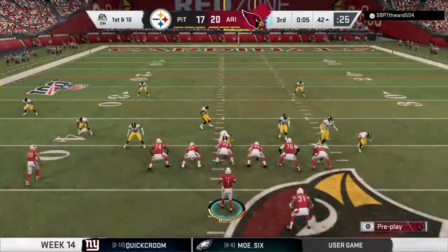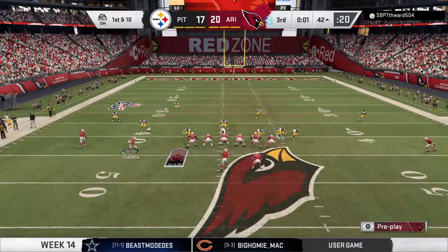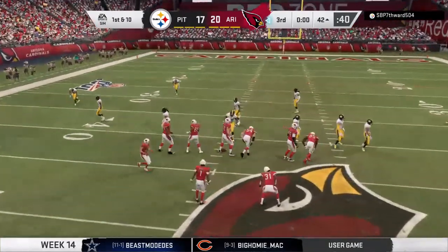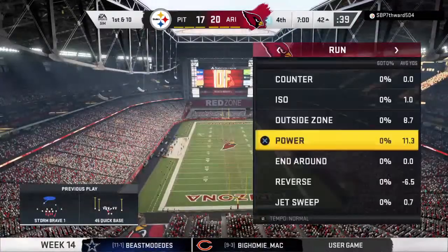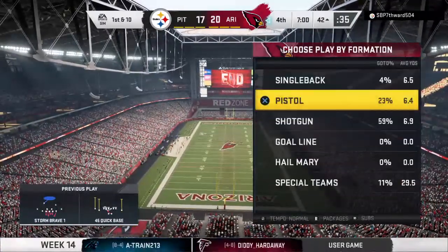Try to get one more in here before the quarter breaks. Here we go. And that is going to do it for this 3rd quarter of action. And that'll do it for the end of the 2nd quarter.